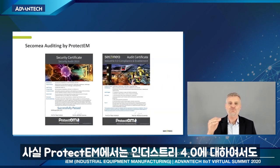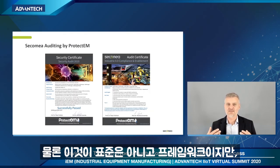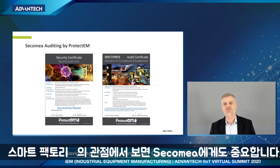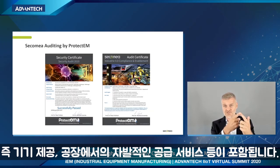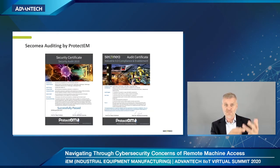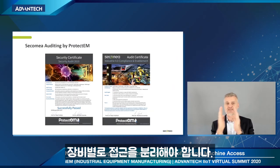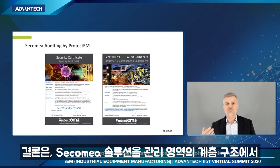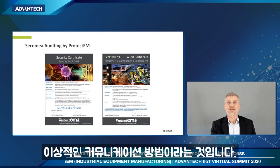In fact, Protectum has also performed an audit of the Sigomera solution against Industry 4.0. Although this is not a standard, but rather a framework, it was important for Sigomera to validate if we could match the expectations of Industry 4.0's smart factory vision. That includes a multidimensional communication relationship involving machine suppliers, raw material suppliers, service partners, and the factory itself, who all need to be authenticated and authorized individually and have individual and isolated access to specific equipment and data. The conclusion was that the Sigomera solution, by its role management and domain hierarchy structure, is an ideal communication broker in an Industry 4.0 context.